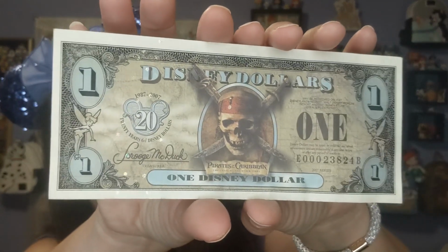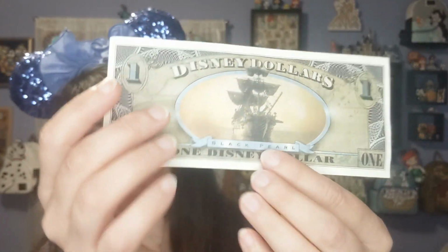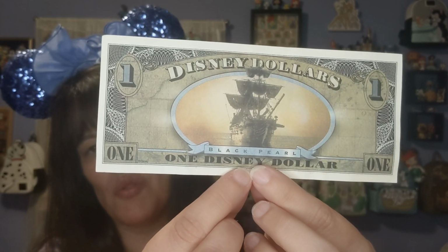I'm trying to see which one's the first one. Just hold on a second. Okay, so this one I'll show you first. So this one is, again, the Pirates of the Caribbean. This is number 1, and the back of this one has the Black Pearl. I thought that was really cool.